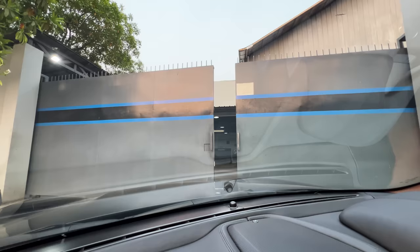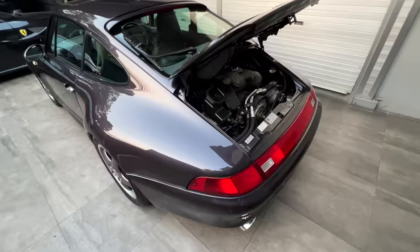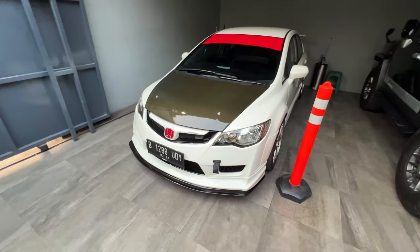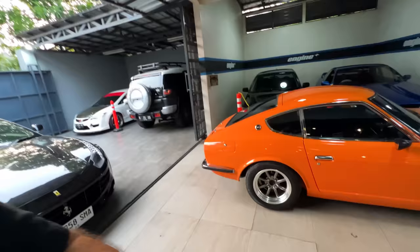Just arrived at our next venue, Engine Plus. But we do have a very sweet 993 here as well. The FF we just rocked up in. Yep. In front of a Mugen Civic. Not the double R, just the Mugen grill. And then an orange 240Z. It's like the Indonesian version of Larry's car.